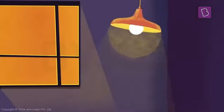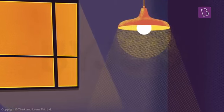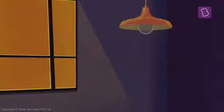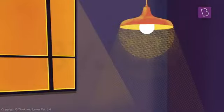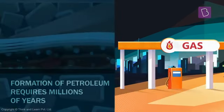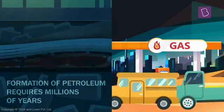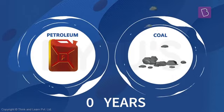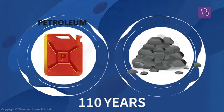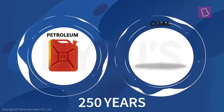So, although coal and petroleum have since ages been the primary source of energy and electricity generation, they're not going to last forever. There is a problem for humanity because these resources can actually get over. We need to use them more judiciously. The rate at which they are produced, I told you it takes millions of years, is far, far slower than the rate at which we use them. In fact, at the current usage rate, petroleum is just going to last another 100 years and coal maybe just another 250 years if we continue burning it the way we burn it today.